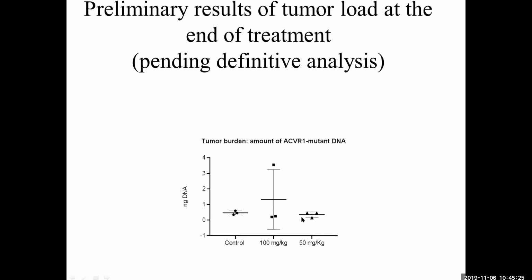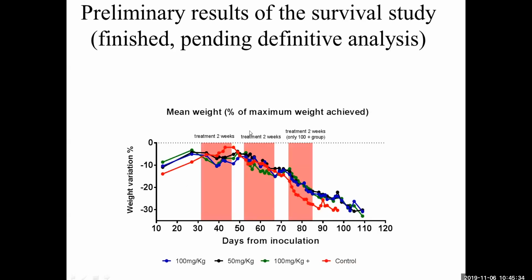So this is the amount of tumor measured as nanogram of mutant DNA in each of the brains of these groups. This is the follow-up of mice, the weight of the mice. As you can see here, the red ones are the controls. We started treating them with vehicle on this exact day, because we didn't start initially by mistake. So we started here by day 43, and they started losing weight because the vehicle is toxic. They lost weight. We finished all treatments here, day 67, 68, I guess.